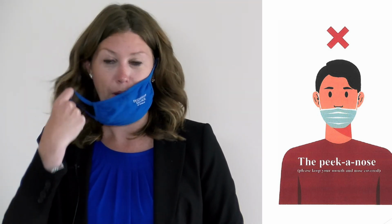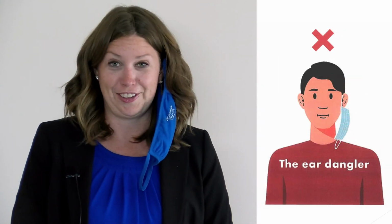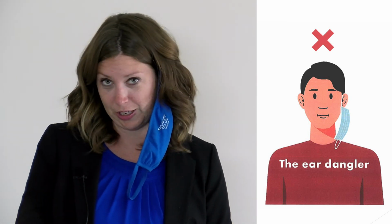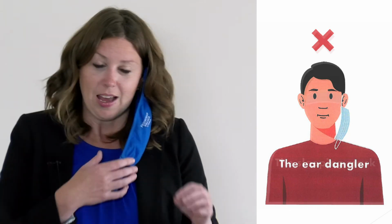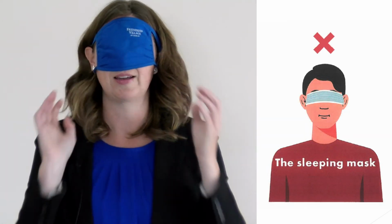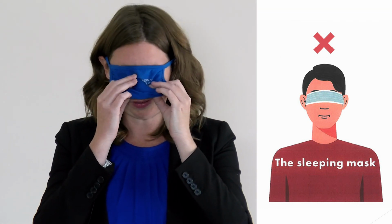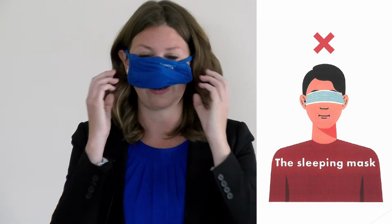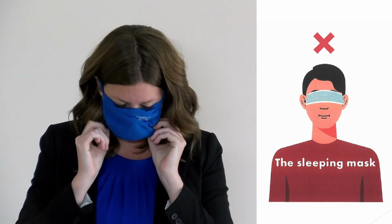And then my personal favorite, which I do all the time in my office when no one is around or walking out of this building, is the ear dangler. This one is a very nice accessory for those of you who also enjoy it, but it certainly doesn't help prevent the spread of COVID-19. Have you seen any of these recently, the sleeping mask? I don't know if you've seen these, but it's pretty hard to see. Or what about the one that goes like this, that doesn't cover your nose or your mouth, but you can see? So those are not model citizens.